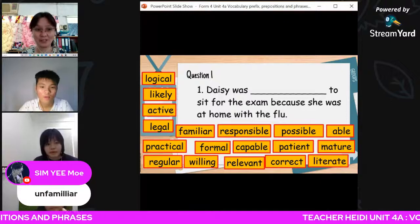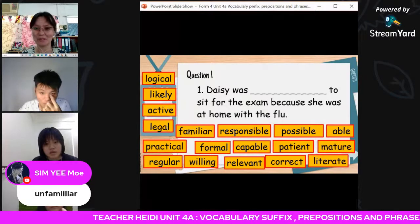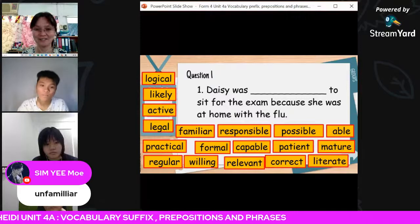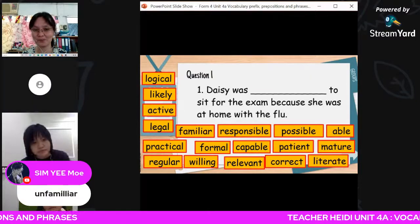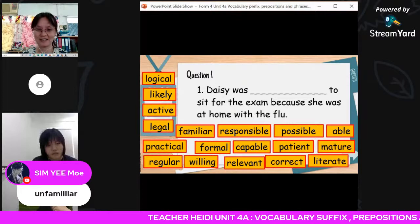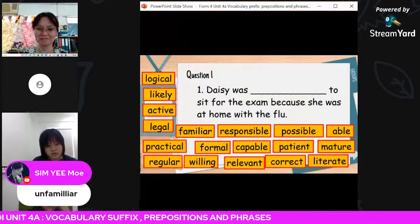Now in the sentence questions, they are asking you for the negative one. I will call Zihang. Can you give the first answer for this one? Zihang, can you type the answer? What do you think is the answer? This means the positive, you must change it to negative. Maybe have Lily. Lily, can you read the question while Zihang types the answer?